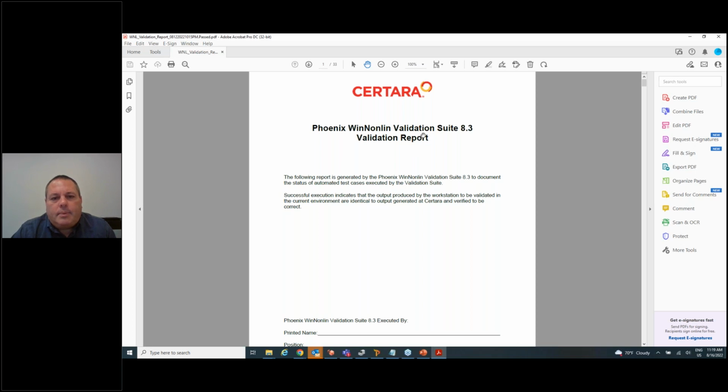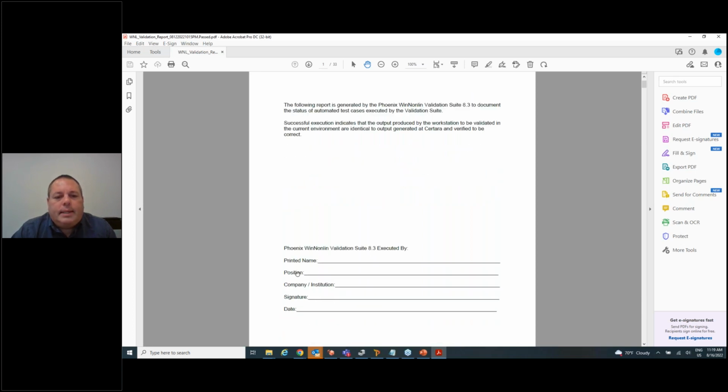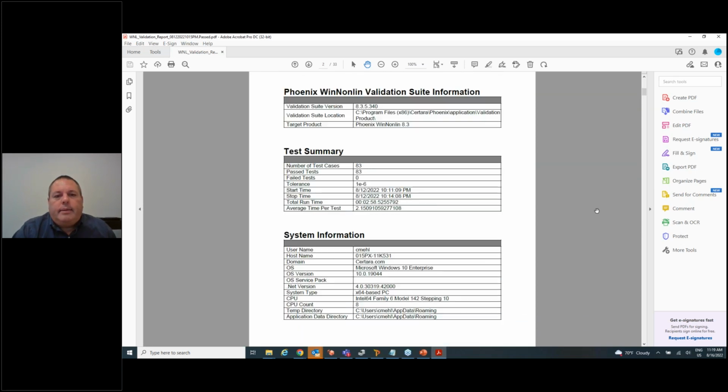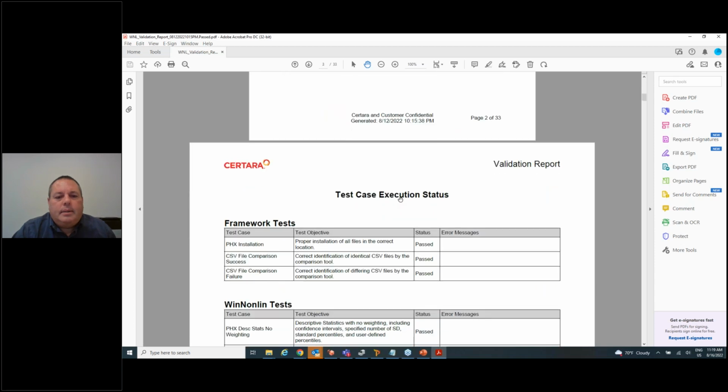You get the summary report with a signature page, as well as the name of the individual who ran the validation, signature, and date. Then there is a summary of the environment. So this is the environment. This is a local Windows 10 machine.